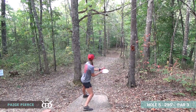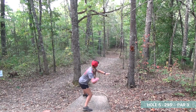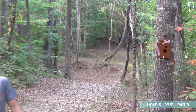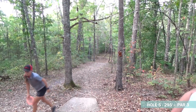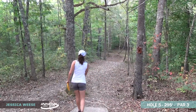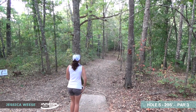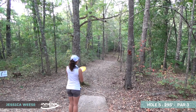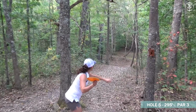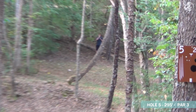Paige is going to opt for the forehand. And standstill. Very common play for forehand. Unfortunately hits a tree early. I was just about to say I would assume Jessica will be doing a forehand as well. Definitely one of the shorter holes, if not the shortest hole on the course.